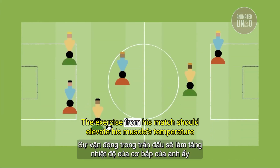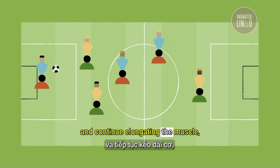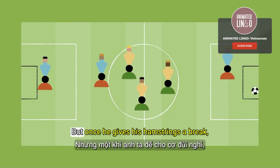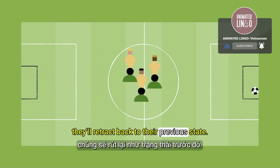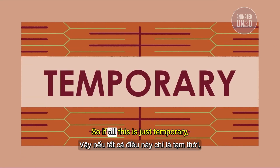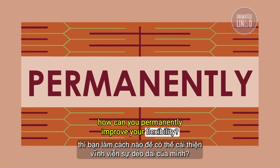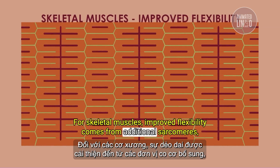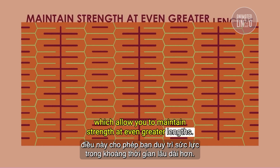The exercise from his match should elevate his muscle's temperature and continue elongating the muscle, maintaining his increased flexibility throughout the game. But once he gives his hamstrings a break, they'll retract back to their previous state. So if all this is just temporary, how can you permanently improve your flexibility? For skeletal muscles, improved flexibility comes from additional sarcomeres, which allow you to maintain strength at even greater lengths.